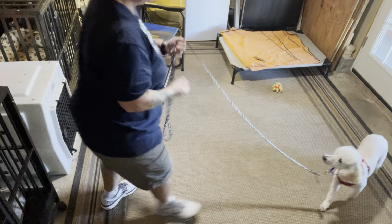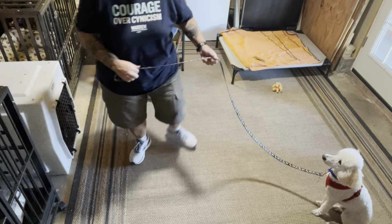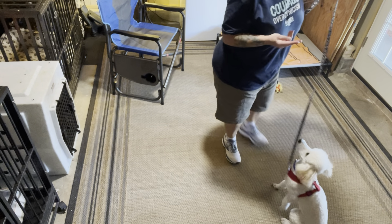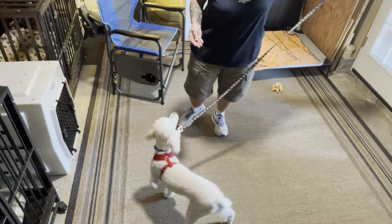Come here, buddy. Sit. Yes. No treat. Now, I walk around a little bit. If he gets up early, I step toward him and I give him the hand signal to put him back down. Here he goes again.